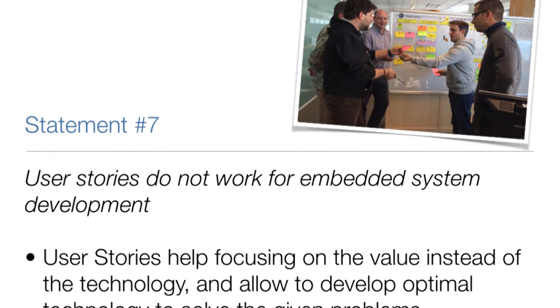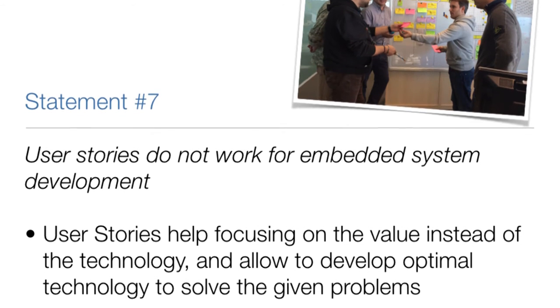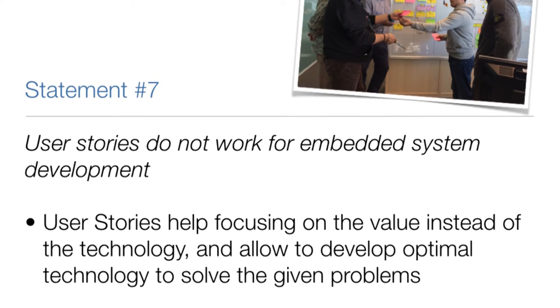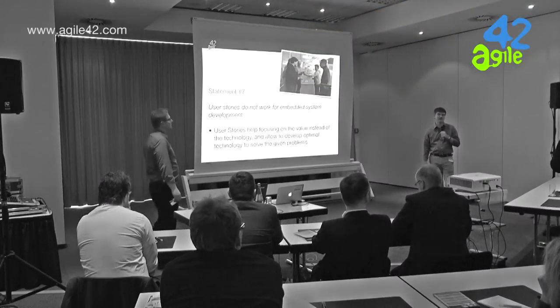User stories do not work for embedded system development. Well, we have many examples of user stories working. The thing is, what do you put in a user story? And here we have many years of experience going to the client. Yeah, we wrote a user story: as a product owner, I want you to do that. Or as a DSP, I need the signal so and so, because then I can measure it. And then you go and look, okay, what's the value? Who is the DSP? Is it paying you money? Is it your client? Who is the stakeholder of a user story?